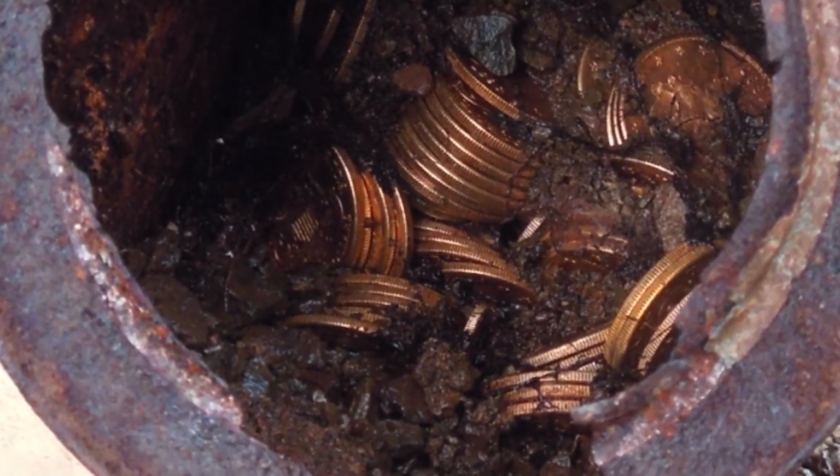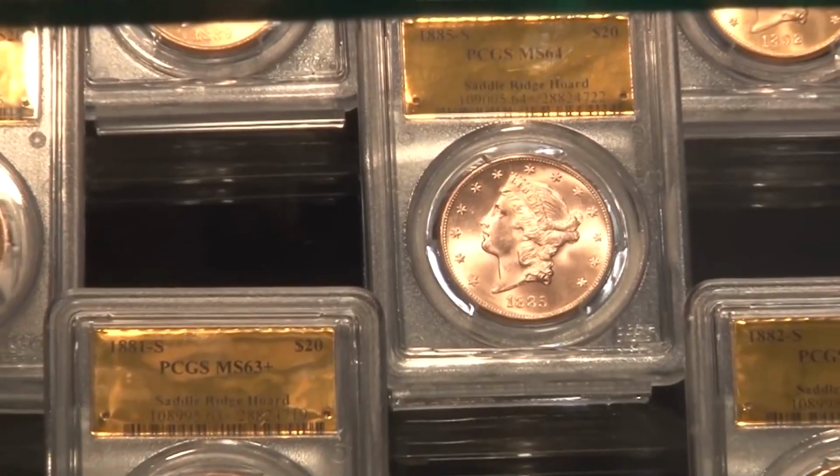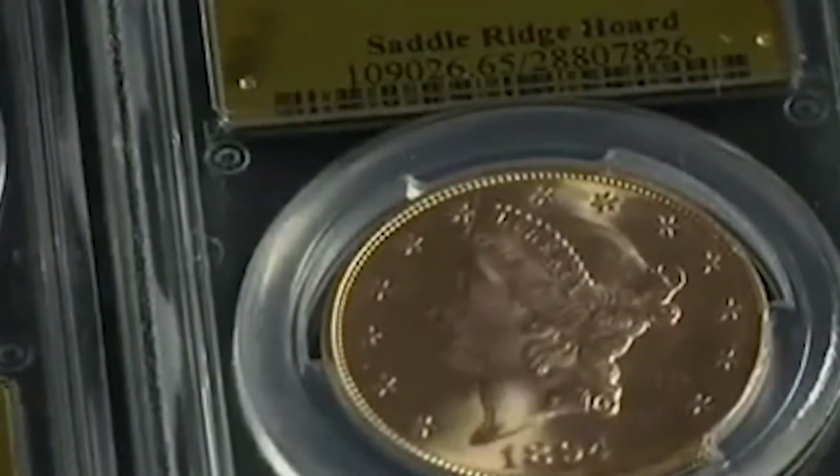But what do you do when you find such a treasure? This smart couple reached out to Kagin's Incorporated, a coin expert company. Kagin's helped them sell most of the coins on Amazon. But guess what? The couple kept some coins as special memories of their amazing find.